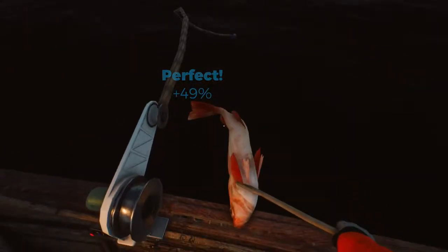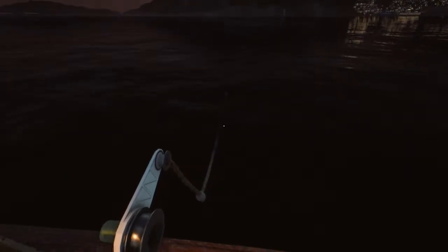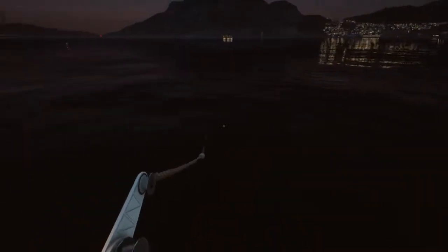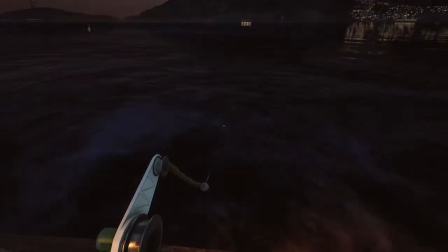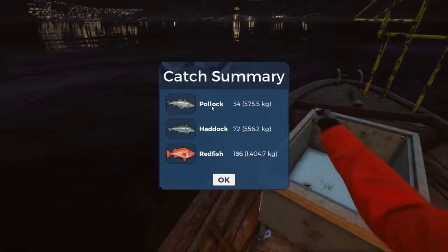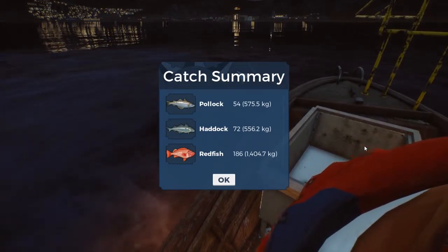Oh, that fish escaped! I love the animation. I love the fact that, oh, damn it, the fish are in fact physics entities when you put them in that bucket, rather than just a static animation of a fish being dropped into an empty bucket over and over again. So the bucket does get full and they will overflow. I think that's a really nice touch.